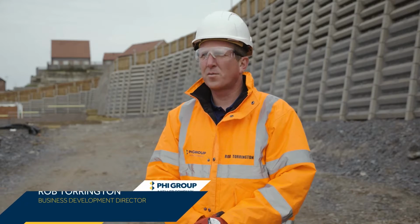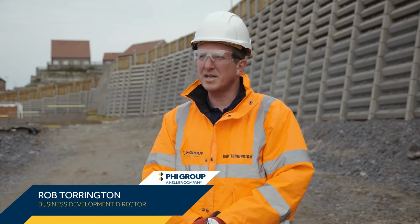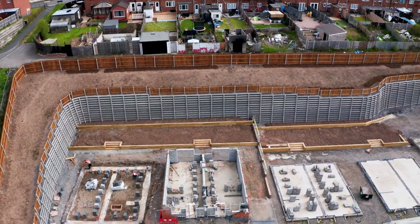Phi Group on site for Barrett Homes at their Saxon View development, which is at Camp Hill and Nuneaton. And we're doing the design, supply and installation of 5 of our Andacrib concrete crib retaining walls.